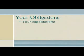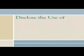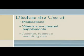During a consultation, you will be asked to share your expectations for your surgery and your personal health history. Full disclosure of your health history is important for your safety. You should inform your plastic surgeon of any life-threatening illnesses or medical conditions affecting you or your family. You must also be candid about your current medications, vitamins, herbal supplements, alcohol, tobacco, and drug use.